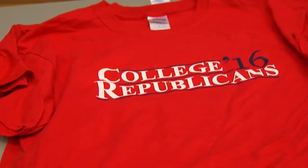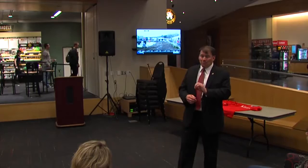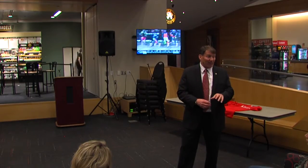South Dakota U.S. Senator Mike Rounds might be a busy politician, but he's not too busy to visit with his constituents. Rounds stopped by the Muck Pit Lounge last Thursday talking to students about political issues ranging from student loans to the national debt. Rounds says college students are vital to the political process and an inspiration to politicians.